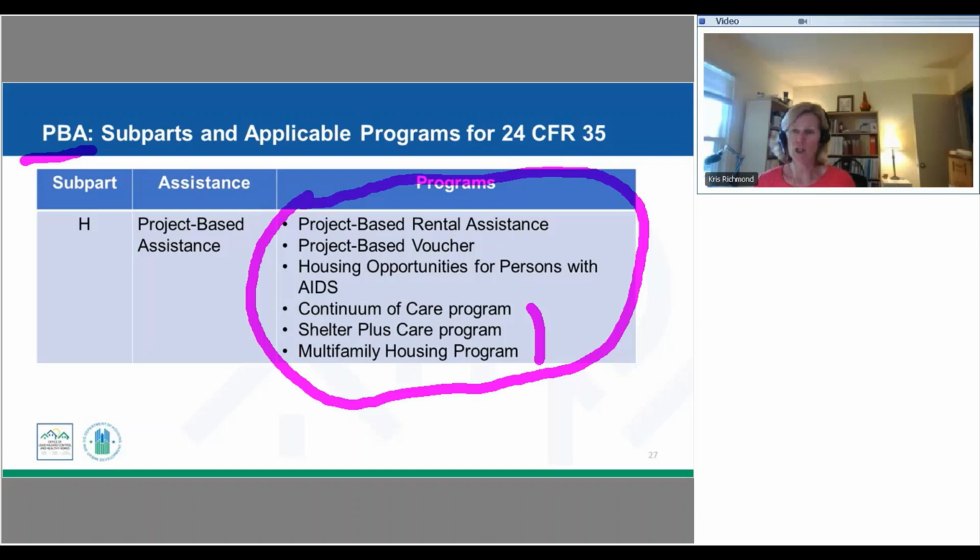We did train a couple weeks ago Subpart M, which is tenant-based rental assistance. So if you are running housing choice vouchers, where someone can take a voucher and pick whatever housing they want to go to, that follows Subpart M, as in Mary. It does not follow Subpart H. So Subpart H is project-based assistance, where the assistance is always at that specific location. If you are doing any type of voucher or housing choice voucher or tenant-based rental assistance, that follows Subpart M. So we did do that training about 2 weeks ago. It should be posted on the HUD Exchange fairly soon if you missed that.